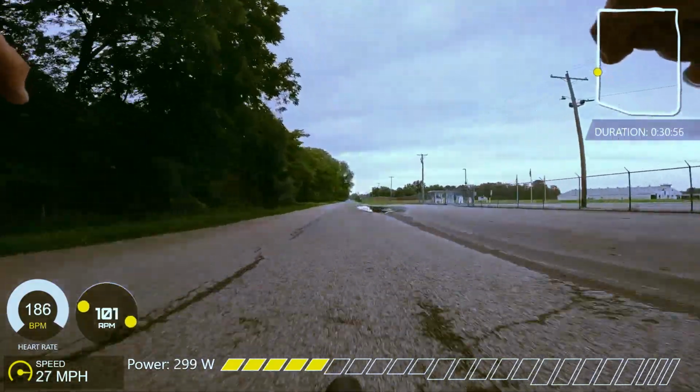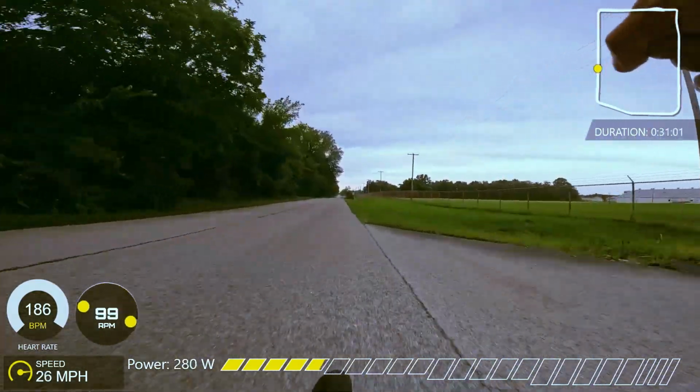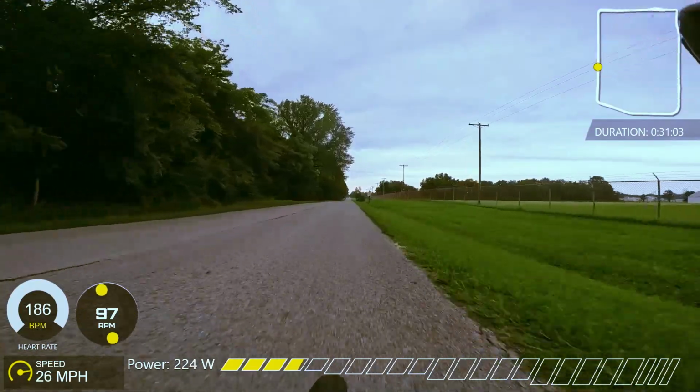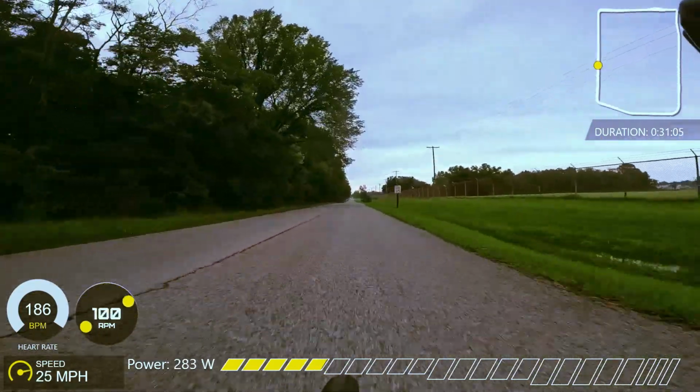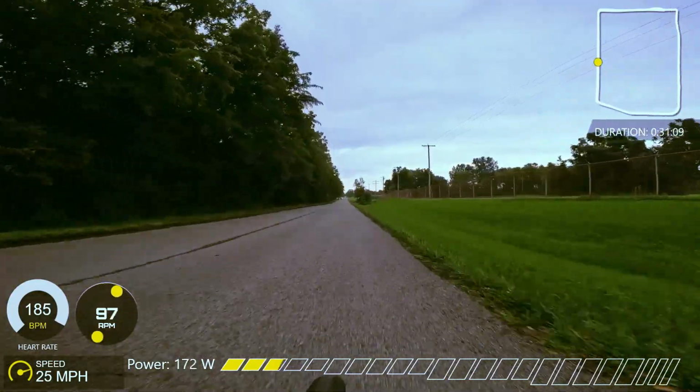Having to pass by cars doing 6 mile an hour. This is kind of one of the downsides of this course, but you don't want to be buzzing runners at 30 mile an hour either, so that's kind of a thing.